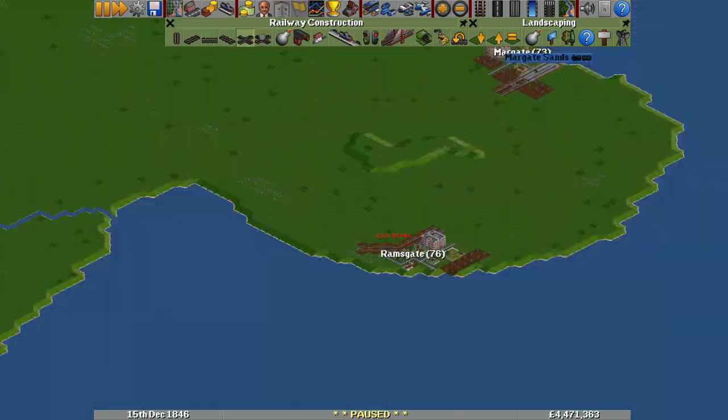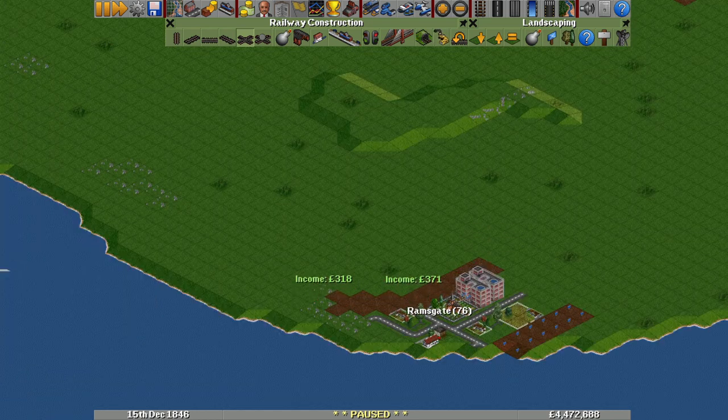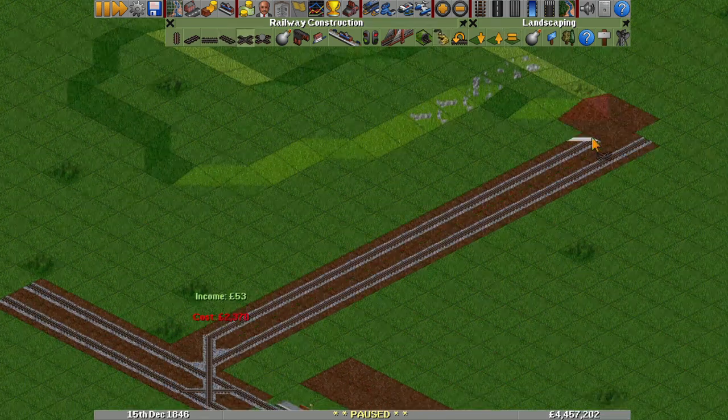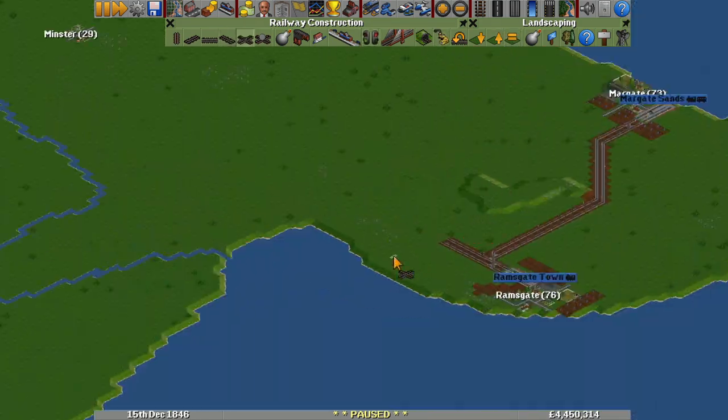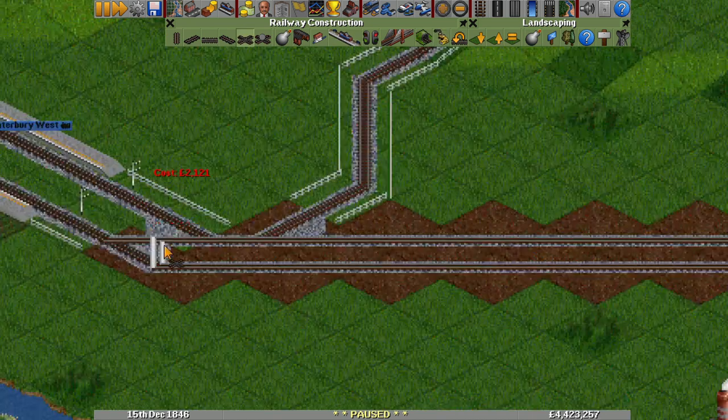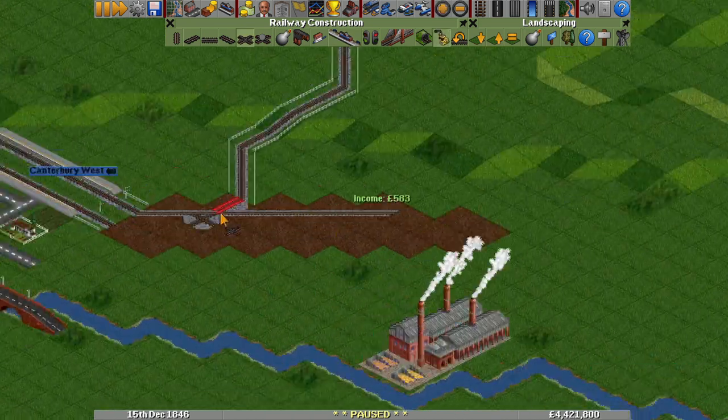South Eastern Railway extending from Canterbury West Station to Margate Sands, which involves a reversal at Ramsgate Station, which is the Ramsgate Station we know today, and all that comes much, much later.